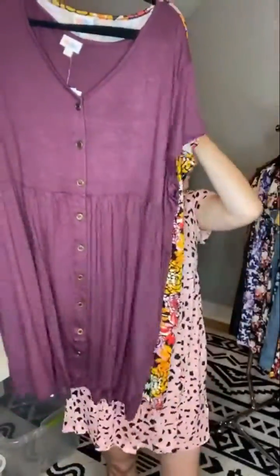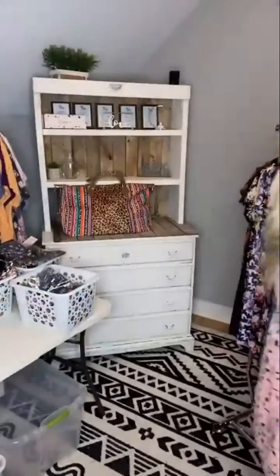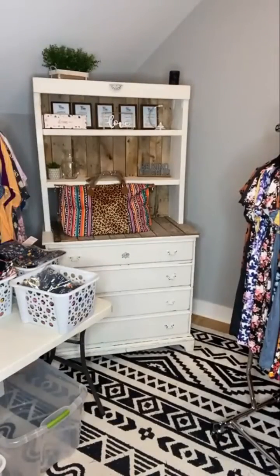3XL number 5, and 3XL number 6. Love it, love it, love it.